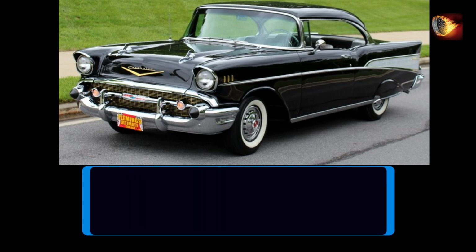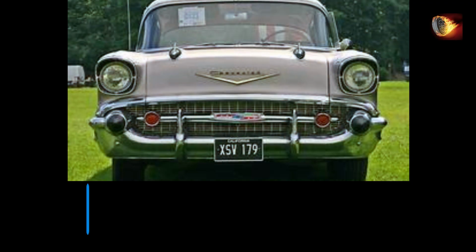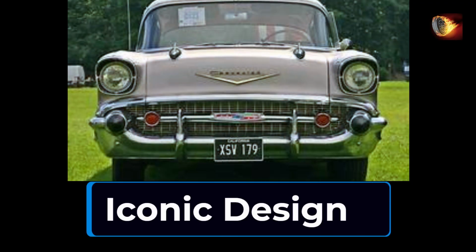The 1957 Chevrolet Bel Air holds a timeless appeal that has captivated car enthusiasts and collectors for decades. Here are some key aspects that contribute to its enduring charm. Iconic design.